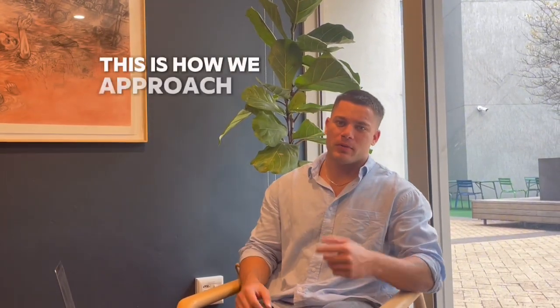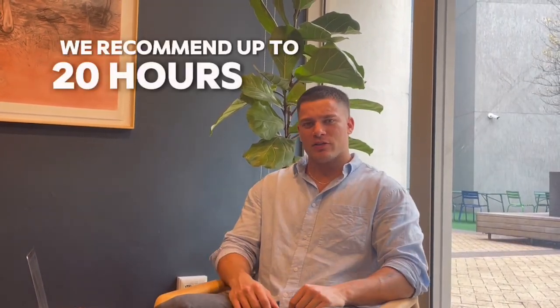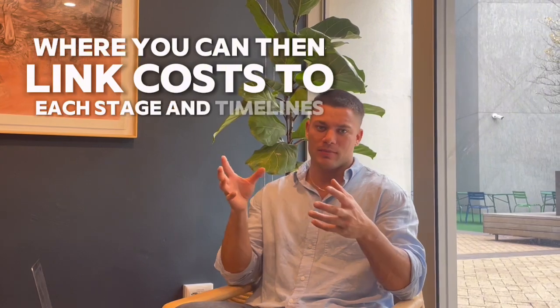This is how we approach it. Discovery and project scope would be the first thing, which would be we recommend up to 20 hours to define your project, create some integration flowcharts, some early visual concepts. These should outline the stages of your project where you can then link costs to each stage and timelines.